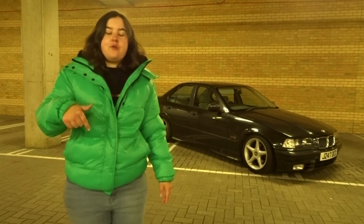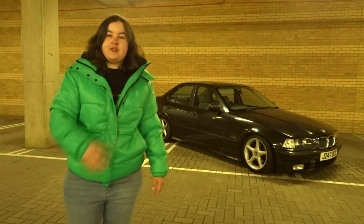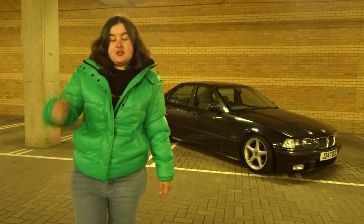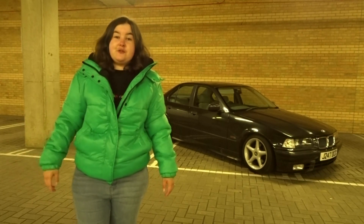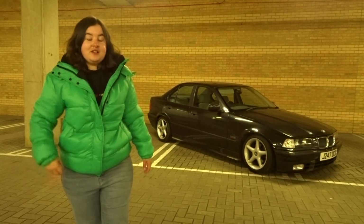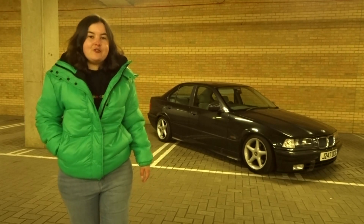Let me know in the comments below what you think of her new look. The car just looks amazing now with the wheels and the fact that it's lowered. And I had my first bottom out incident earlier as well in a little car park, so that was scary, and I don't want that to happen again. The car nearly got wedged and I nearly got stuck. So yeah, let me know your thoughts in the comments below. I'm interested to hear your opinions.